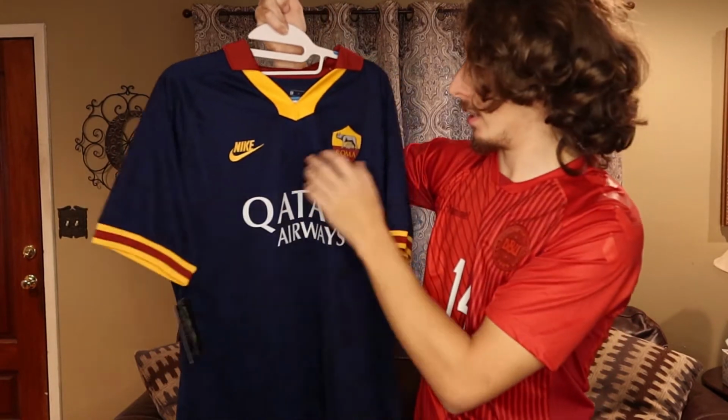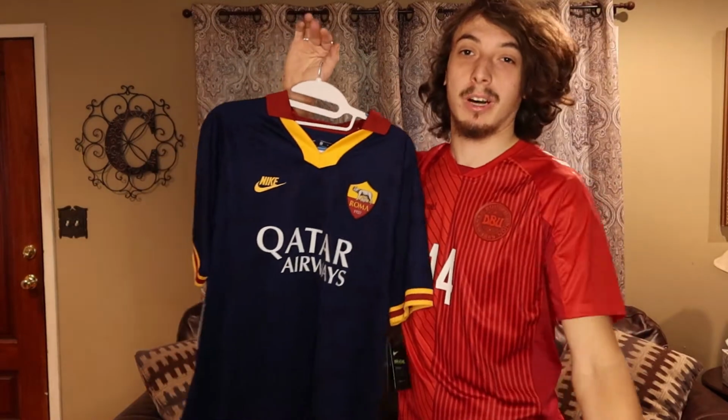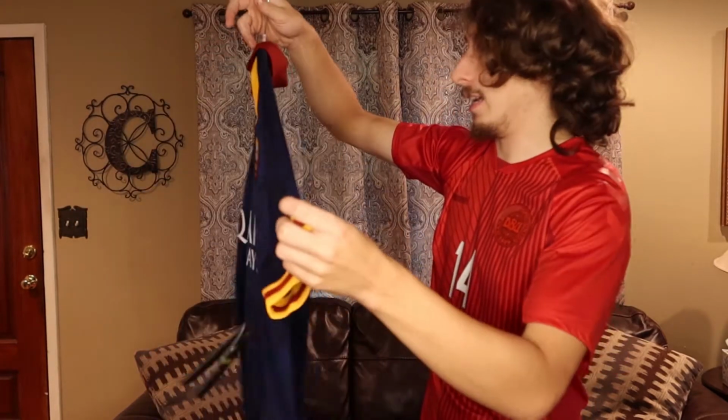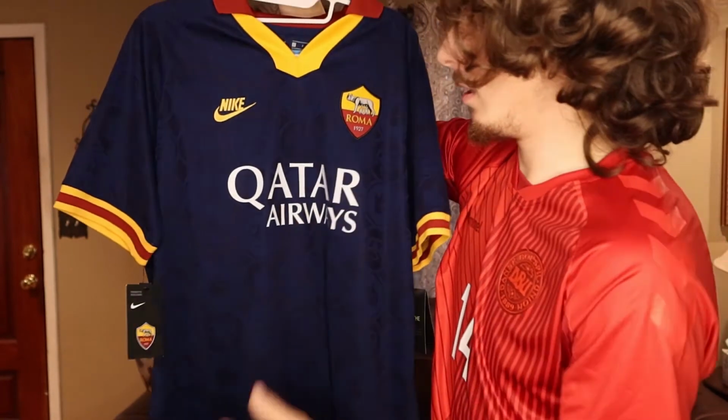We have the cuffing. AS Roma, a club that a lot of people like. Maybe there's quite a few of you watching this saying, I hate Roma. But I think this is a very respected club in football culture. And yeah, look at this lovely sublimated power. Look.